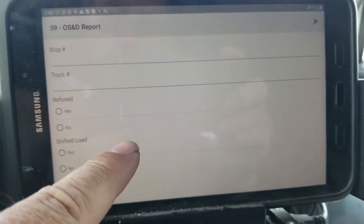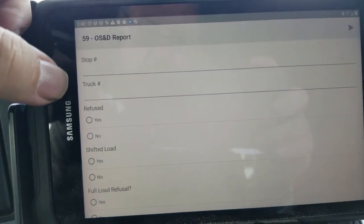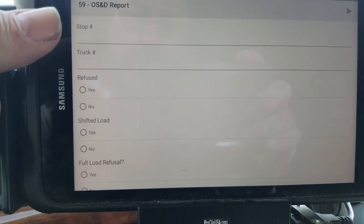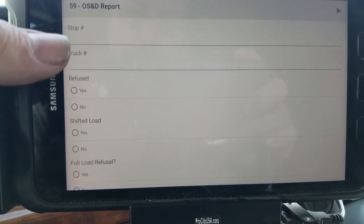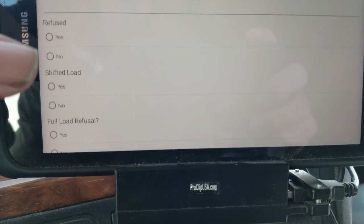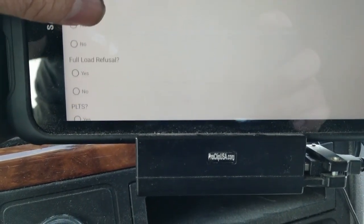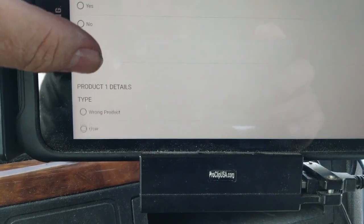Okay, so basically, above this, you would select the load that is in regards to, see, I think this stands for overage, shortage, and damage report, I think is what that stands for, just in case you're wondering. So you select the trip number, you select the stop number. Most likely it's going to be 0, because it starts with 0, but if you have an extra stop, then it's number 1 or whatever. Put your truck number. Was it refused? Well, yeah, so I put yes, one part was refused. Did the load shift? Yep, it shifted. Did they refuse the whole load? Yes or no? No, they didn't. That's pallets, not plates. Yes, there's pallets.